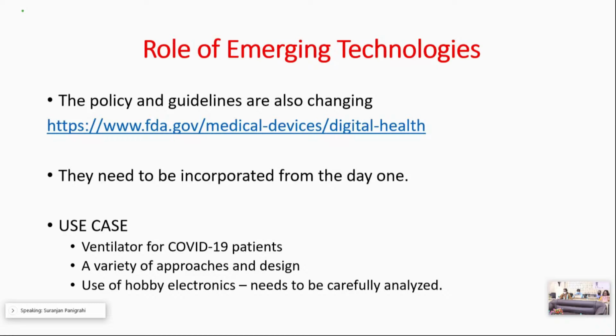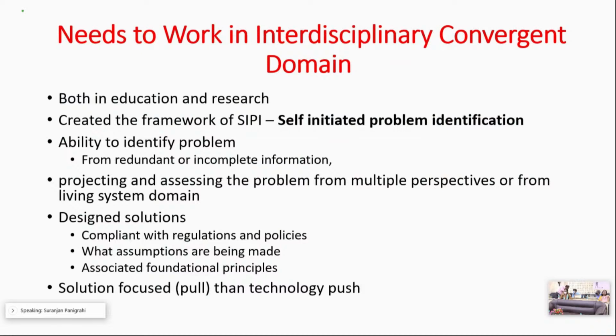So if you are using Arduino as a ventilator, it is an embedded system. Or if you are using a smartphone along with the ventilator, it is an embedded system. Then we need to understand the response time, how fast we can stop it, and all these parameters, which of course the designer must have designed. But when you bring the cost down using hobby electronics, what is the validity, and what are the safety, reliability, and robustness? That also needs to be analyzed.